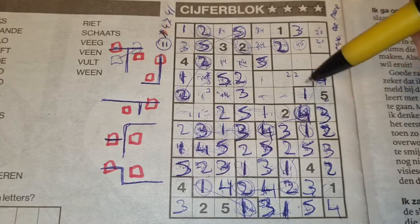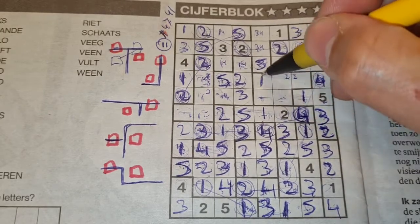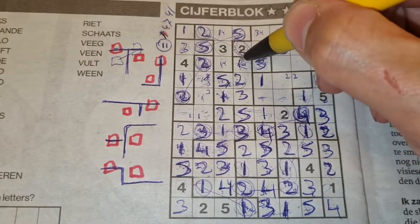These three boxes surround the 1. Those two boxes can be 1. So one box left for the 1 should be here. Now we have a 1 here, so this box can't be 1 anymore. That box should be a 1, and this box should be a 4.